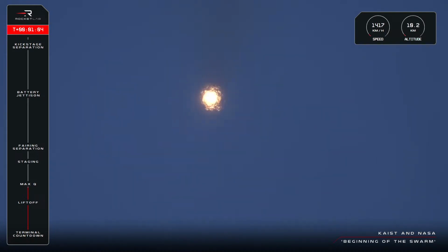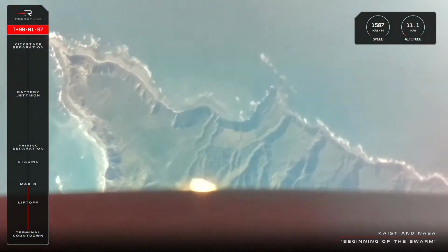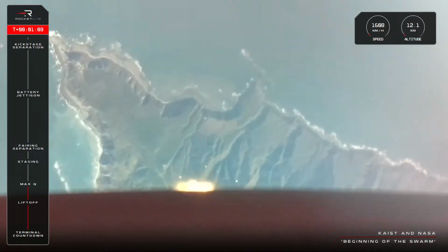Heat-free battery discharge nominal. Cleared max Q.